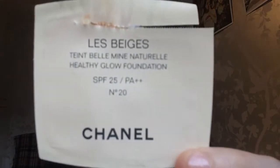Another sample I tried was the new Chanel Le Beige Healthy Glow Foundation SPF 25, which is boss. These came in a couple of magazines, so it was the shade N20, which I think is like the second or third lightest shade. This shade is a bit too dark for me, but I could kind of get away with it if I just shade it out and then put some really light powder over the top. It is a really, really nice foundation.